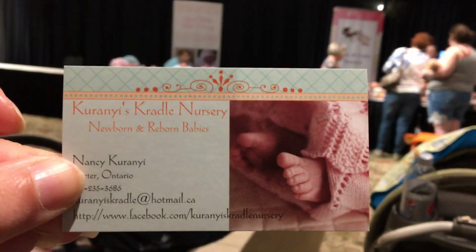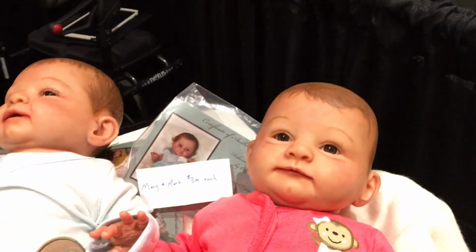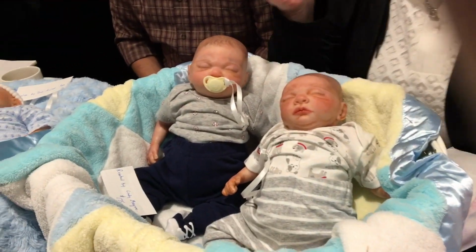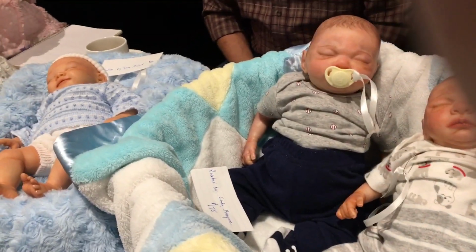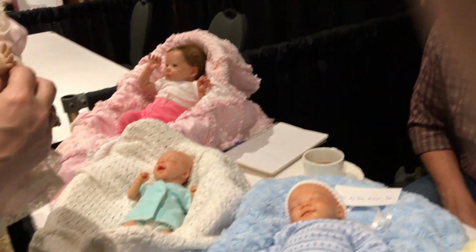You can see it. My favorite dolls. Look, I'm just a little girl. I forget what it was. How much did I say it was? Just for the kit? Just for the kit. It's full body, I believe. $1,800 just for the kit. A silicone, not painted. She has the cloth body. But I just love her.